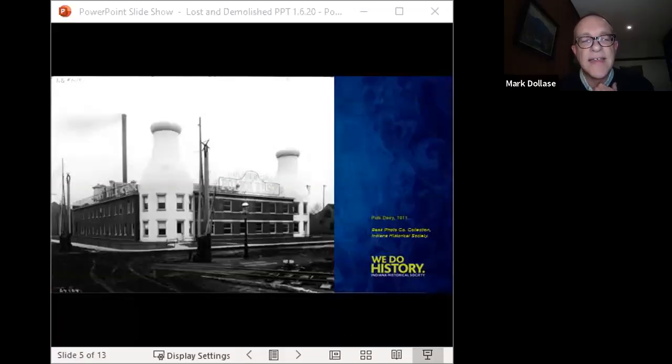My first is the Polk Dairy. And this was located just south of 16th Street on the east side of the Monon Trail, what was the Monon Railroad then. And I just love this building because it's quirky and fun. To incorporate the milk bottles into the front facade of an industrial complex, I think was sort of ingenious and probably a sign of the personality of Mr. Polk, who had this place built.